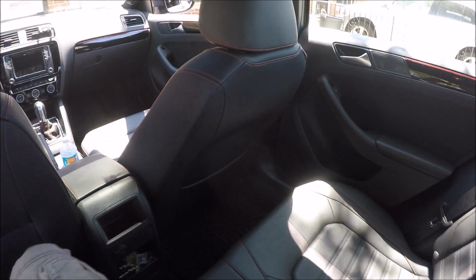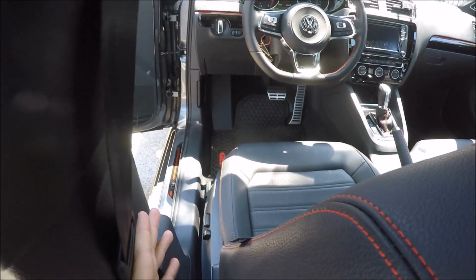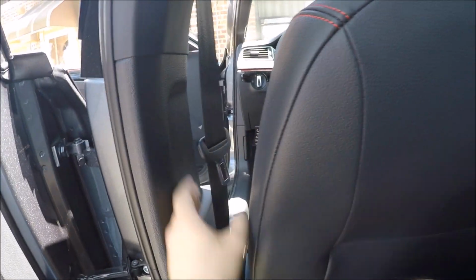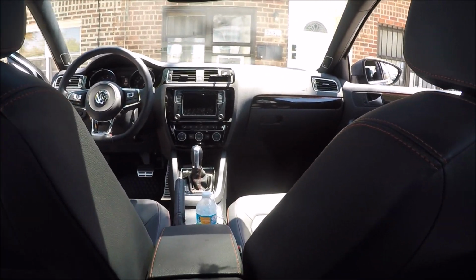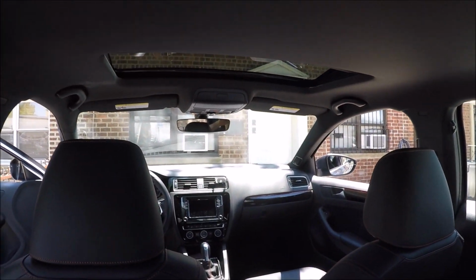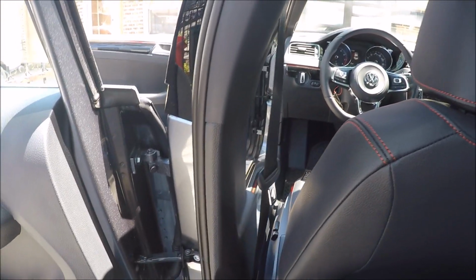So now we're sitting in the back, and as you can see, I fit comfortably behind myself, and I have plenty of leg room, with the seat almost all the way back, as you can see here by the hinges, by the rails of the seat. And as you can see, this car is very sporty. You have this pillar here, and it's far from the seat, and you get this seating position, you're closer to each other, but at the same time the car is big inside, and I really appreciate that. It makes me feel like a sports car is supposed to.